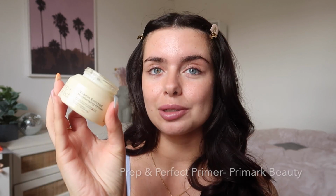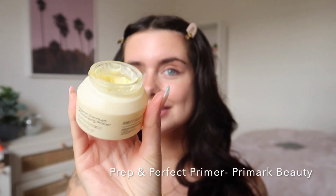But let's get into primer. Prep and Protect from Primark. It's £4.50, guys, and it looks like the Bobbi Brown face base, and it feels so nice. Oh, alright, it's not that nice, so I need to fucking eat it. It just gives you that nice moisturised feel.